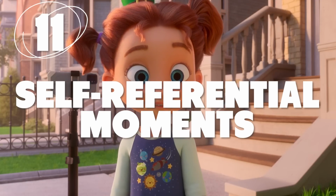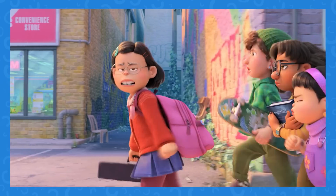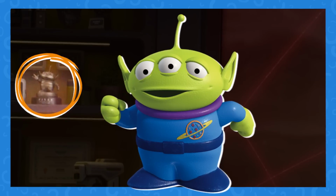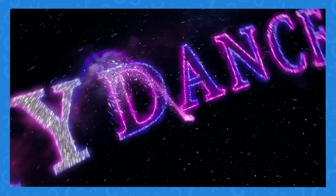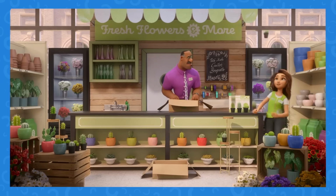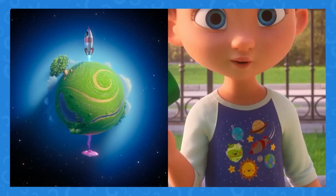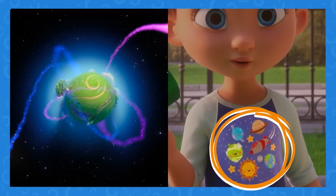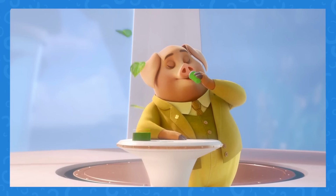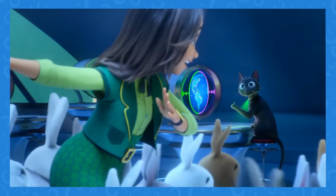Number 11. Self-referential moments. Pixar is very well known for its self-referential moments, aka Easter eggs, where it makes nods to its previous films in all of its movies. And while the Skydance production company is a bit too new to have enough content to do exactly what Pixar does just yet, they still make small references to their brand, like Hazel's space shirt for example. This looks just like Skydance's super cool space-centric logo screen. Skydance is certainly working with what it's got, and we have a feeling based on this that there will be plenty of Skydance Easter eggs to be found in future films.